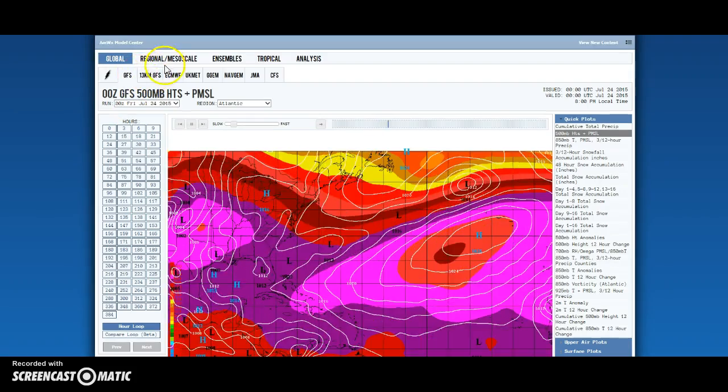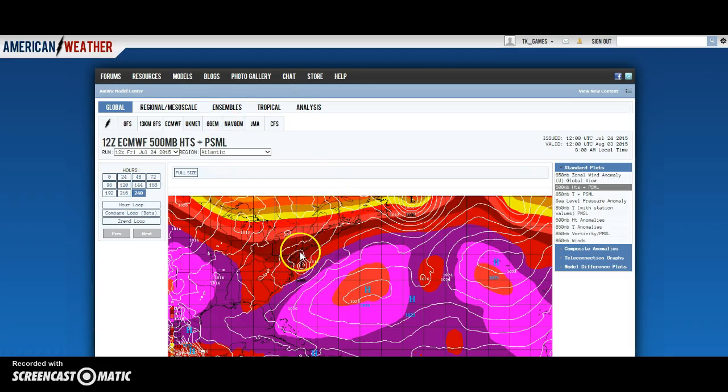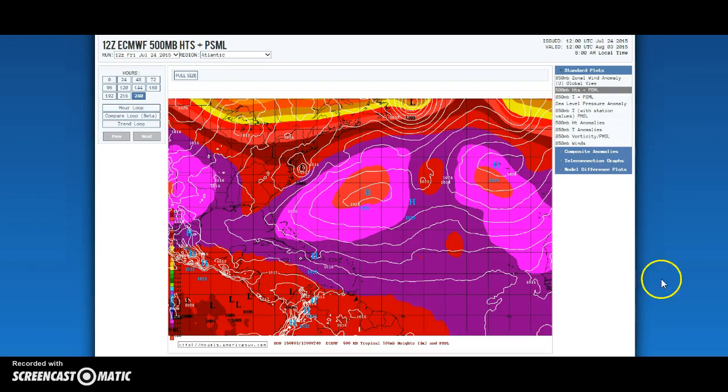And something else I need to point out. Usually, if it's 240 hours, it's really hard to comprehend if it's really going to happen. At 240 hours, we have another system we need to watch. Africa's going to be below normal this year, I know that, but with these waves constantly coming over, it's just going to do that.